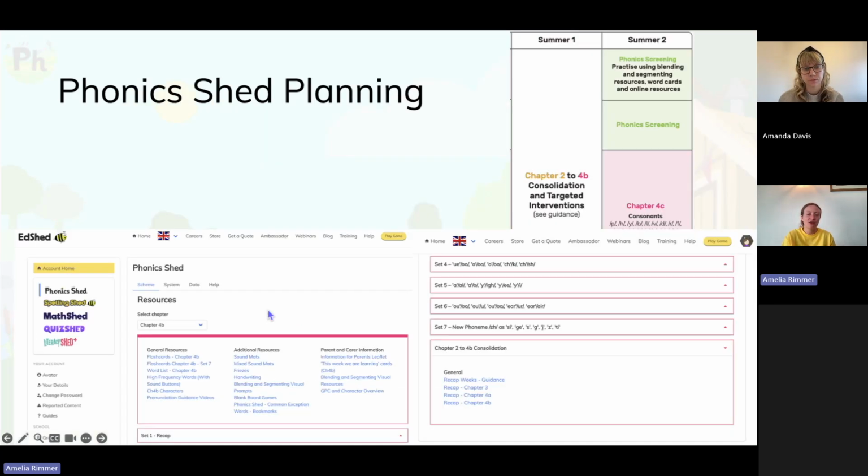And we also have planning available. So if you use Phonics Shed and you download your medium-term plan, you'll see in the summer one, there's a chunk of chapter 2 to 4B consolidation and intervention to try and help with preparing for that phonics screening check, and also a week before the phonics screening check preparing for those. So if you go into Phonics Shed, Scheme, and then chapter 4B, at the bottom there, after you've taught 4B, you'll see Chapter 2 to 4B consolidation.